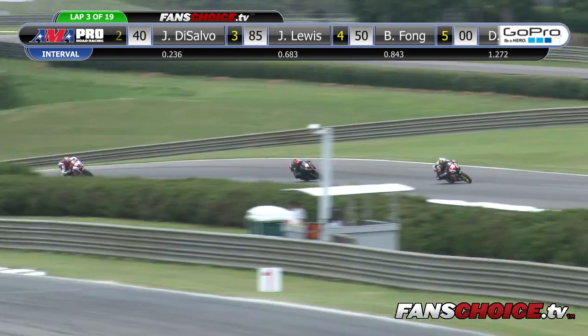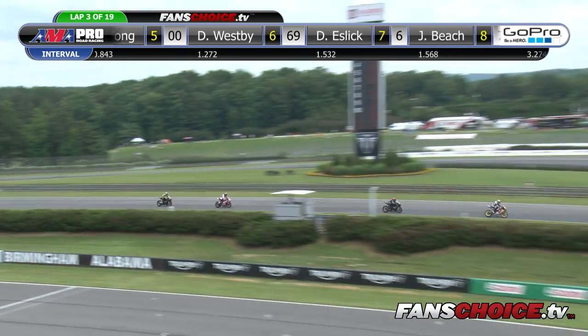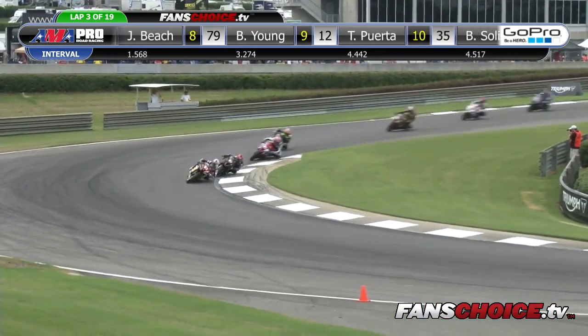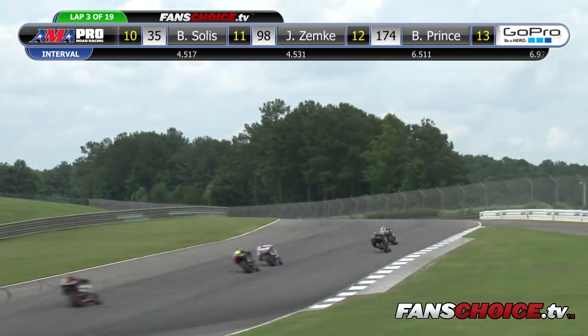at Barber. Up front, it's the 32 of Jake Gagne, and Gagne has proven a couple of times this season that he could beat the best of the best. He has become one of the elite riders in the GoPro Daytona SportBike Series, and dude, does he ever have his hands full right now.